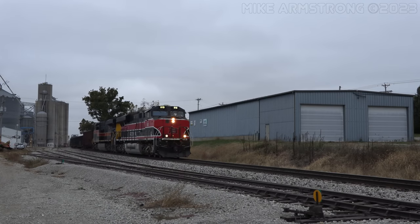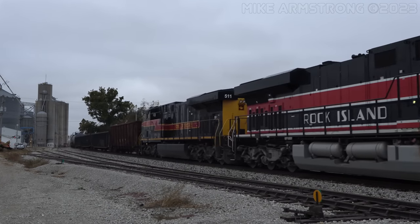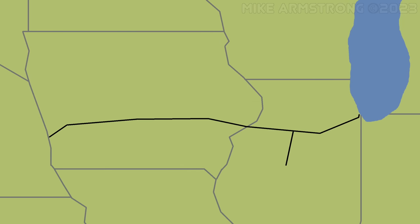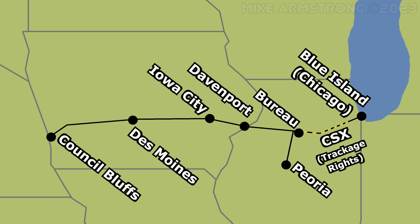Iowa Interstate is a freight rail carrier in the Midwestern United States, operating over the former Rock Island Railroad between Chicago, Illinois and Council Bluffs, Iowa. The railroad passes through the cities of Bureau, Davenport, and Des Moines along the way. Iowa Interstate also owns a branch line that runs between Bureau and Peoria, Illinois.